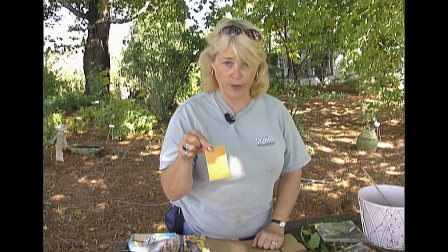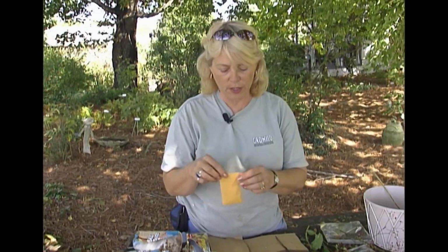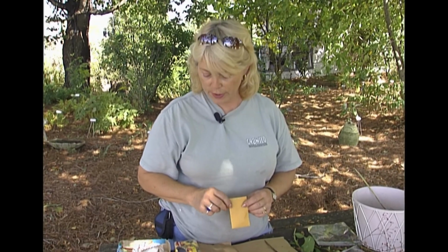I store mine in a fridge. You can buy those plastic shoe boxes at big box stores like Walmart or whatever. I just make dividers for A to Z. You don't even have to do that, depending on how many seeds you have. I just store them alphabetically in there so you can find them when you need them.